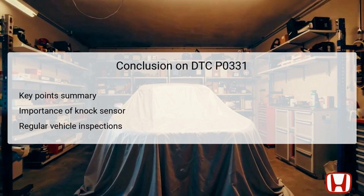In conclusion, we have thoroughly examined DTC P0331, which indicates a malfunction in knock sensor 2. This component is vital for optimal engine performance, and its failure can lead to serious issues, including engine damage. Through a structured troubleshooting process, proper identification and resolution of installation or sensor issues can be achieved. Remember, regular inspections and preventive maintenance are essential to avoid similar DTC occurrences in the future. Understanding the role of the knock sensor and recognizing early symptoms can lead to timely interventions, thereby enhancing the overall performance and reliability of your Honda Pilot. Being proactive in vehicle care will lead to a more enjoyable driving experience.